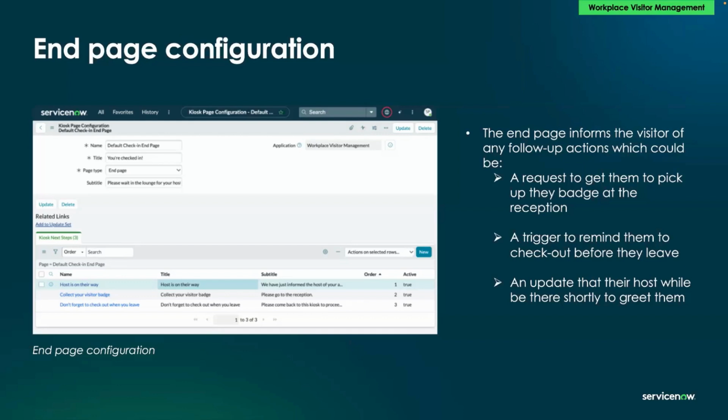And then lastly, what we have out of the box is the option to give them a reminder that our organization wants to make sure we don't only have the information on who's in the workplace, but we also need to know who's checked out. So we want to trigger them to make sure that when they come out of the workplace, before they leave, they come and do that checkout process. You could define that and also define the order in which those should appear.